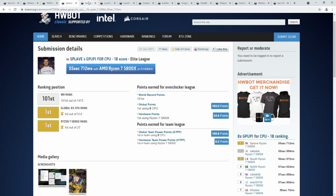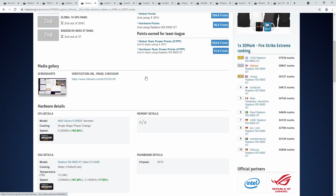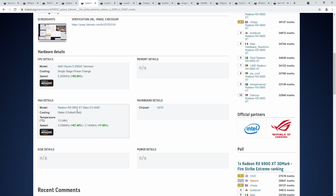And let's move on to the next score, which is also from Splave, his 3DMark Fire Strike Extreme, second place using an RX 6900 XT OC Formula on chilled water cooling. And not super chilled, it's just like 12 degrees, so it's not like you can get chillers that'll take water cooling all the way down to like minus 20 degrees. At that point, it's debatable how much water is in the loop, but you can certainly get very, very cold on chilled loops of various fluids. Some of them heavily based on water, some of them more antifreeze than water, but in this case, this is actually just regular water.